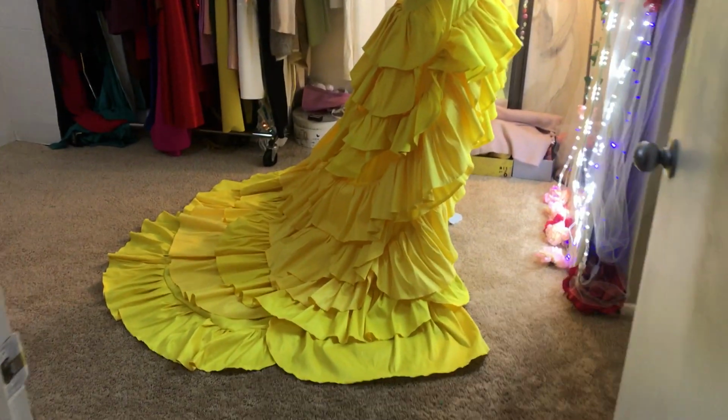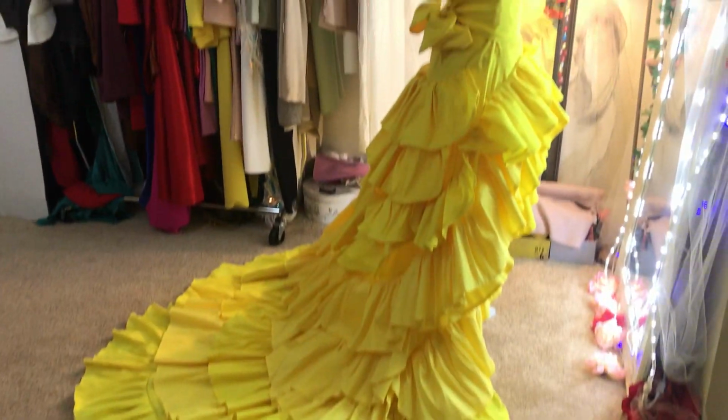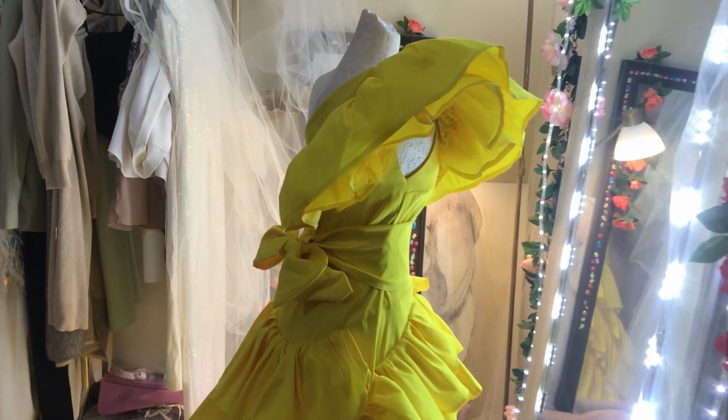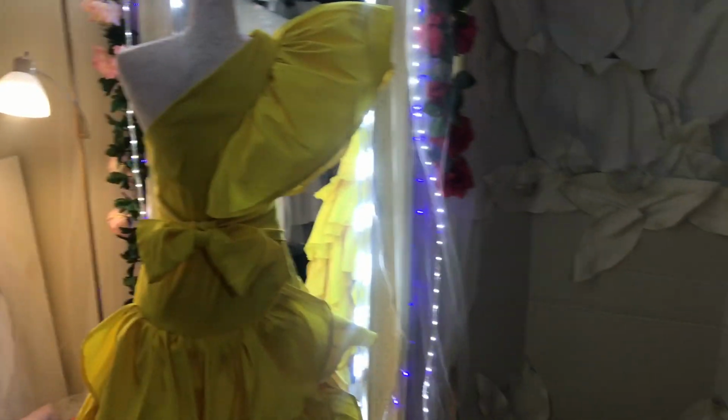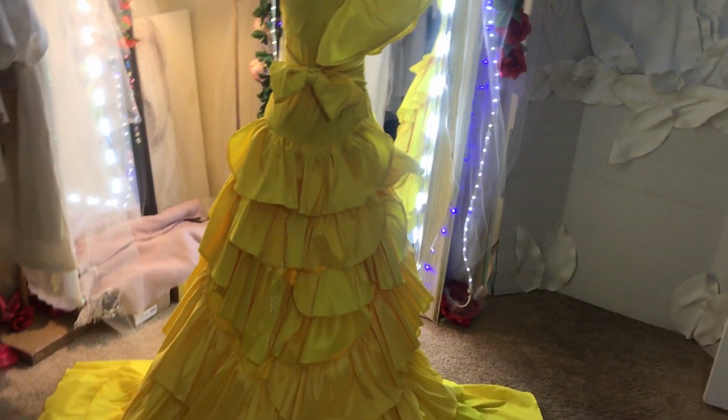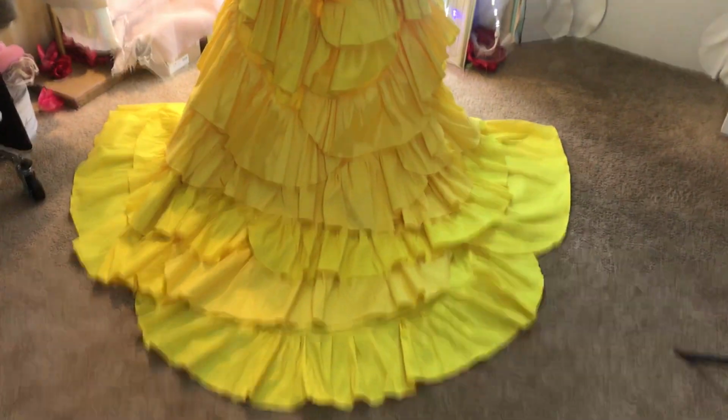Saying bittersweet goodbye to my marigold structured ruffle skirt asymmetrical gown. I recently designed it pre-COVID and I was planning to rent it, but renting is not available at the moment. So I had to sell it. It's going to its new owner and it's so beautiful. I put so much work in there.